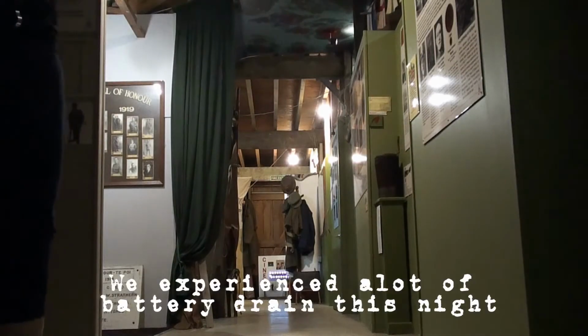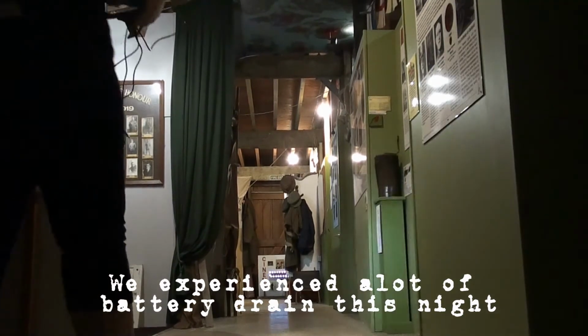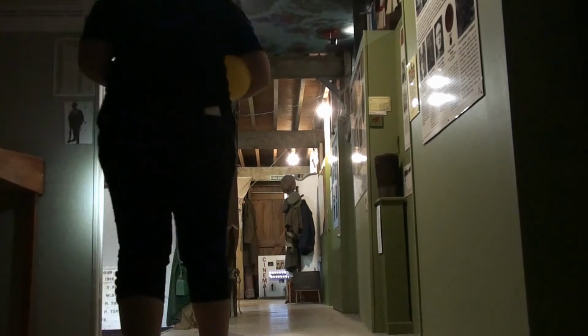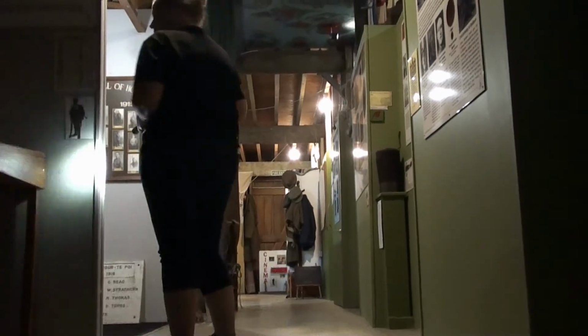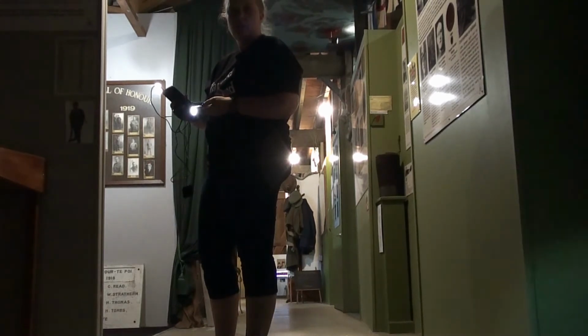Battery exhausted. Ah, it's got a new battery in it too. Oh, that's not good. It's plugged into the wall. Oh, hang on, what's it saying? Full. Can't be the battery. It's saying battery's empty, but it's plugged into the wall. Is that power not going, perhaps? Maybe it's not working.